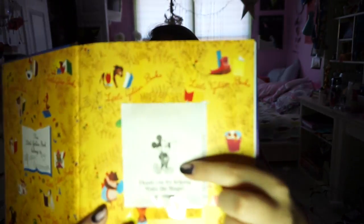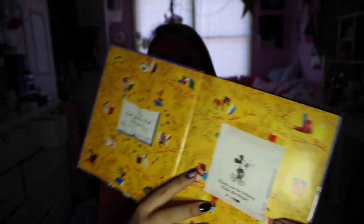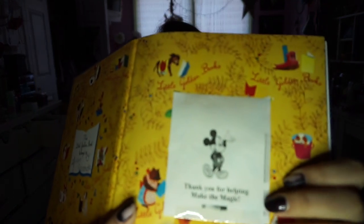So this in the front here is my last clock out for Disney. Whenever you would clock out at Disney World, you'd get this little picture that would pop up, and in training they always reminded you that you weren't clocked out until you saw Mickey waving at you. That's how you got paid. This was always the last screen you saw before you logged off the computer, and it was Mickey waving, and it says, "Thanks for helping make the magic."